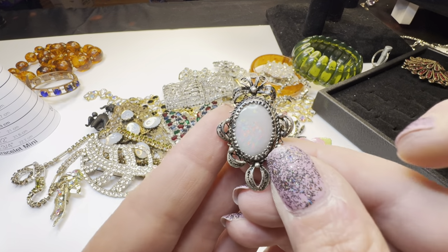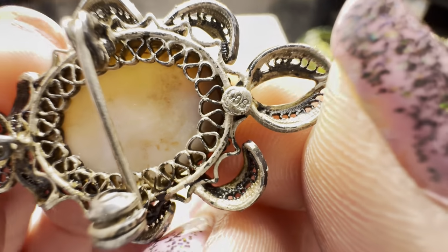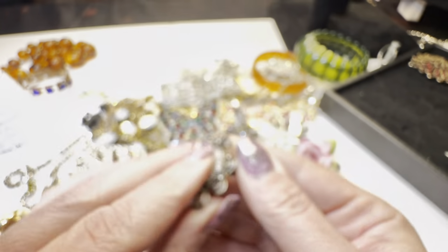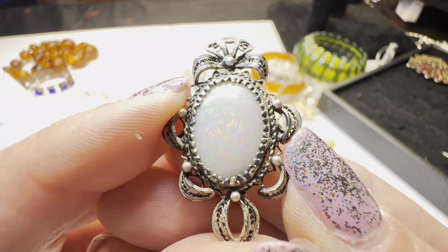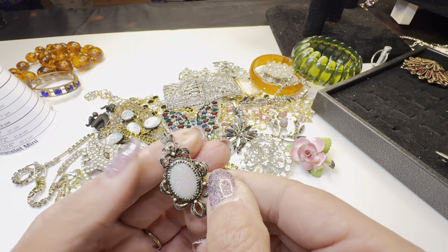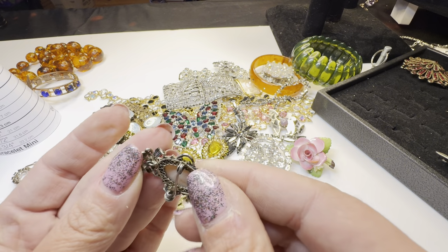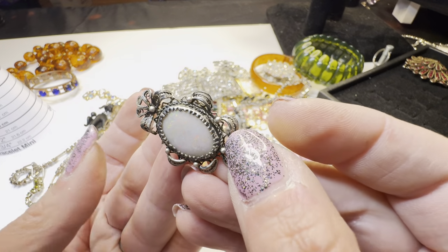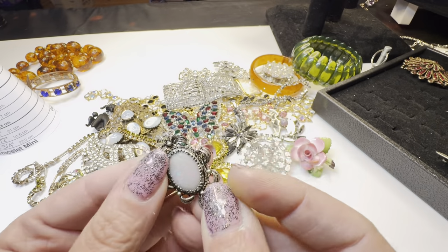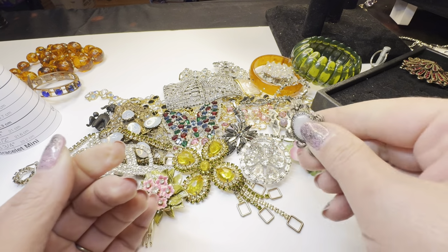This is a brooch or a pendant. Very old. It is marked 800. Woo. 800 right there. And this is a genuine opal. Can see the flash there. Genuine opal. I love this piece. Beautiful filigree. Absolutely gorgeous. Real opal. And look at that flash. It's a large opal too. I mean, it's like the size of my thumbnail almost. It's so pretty.